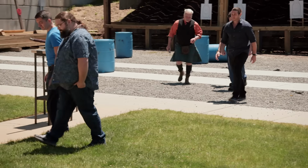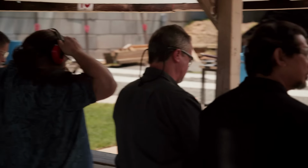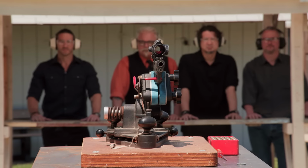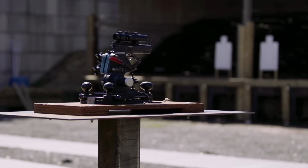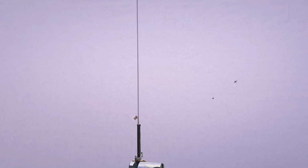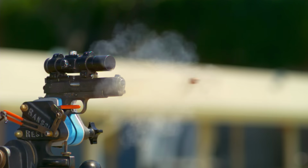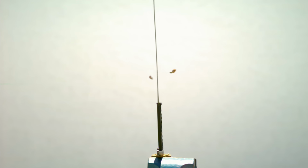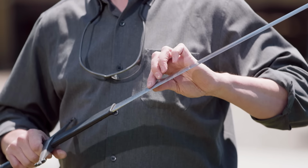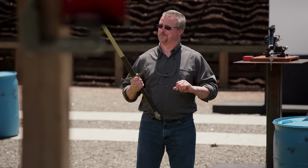Good luck. Matt, you're up first. I'm feeling pretty good about my sword. It's exactly the same heat treat I did last time, and it held up perfectly fine. Three, two, one, engage. Nice. You got a couple little dimples on the edge there, just a little bit dulled, but everything held up beautifully. Good job, Matt.